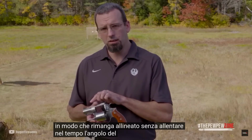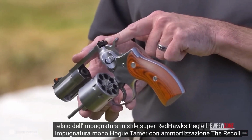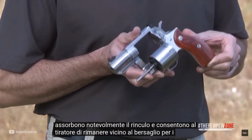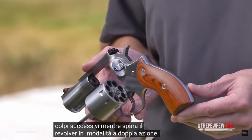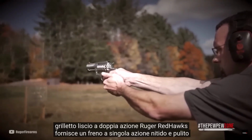The angle of the Super Redhawk's peg-style grip frame and the recoil cushioning Hogue Tamer monogrip greatly absorb recoil and allow the shooter to stay close on the target for subsequent shots while firing the revolver in double-action mode. The Ruger Redhawk's smooth double-action trigger pull provides a crisp and clean single-action break.